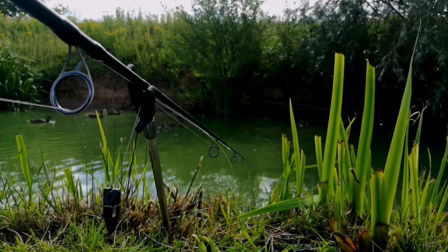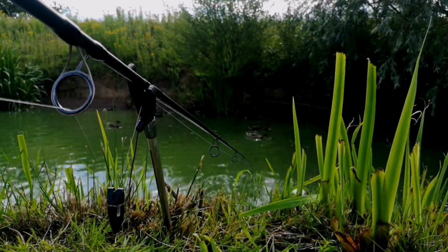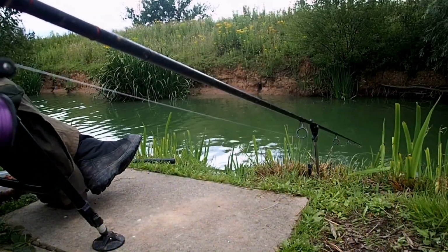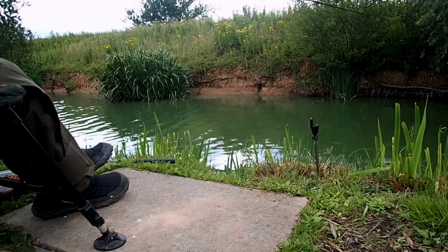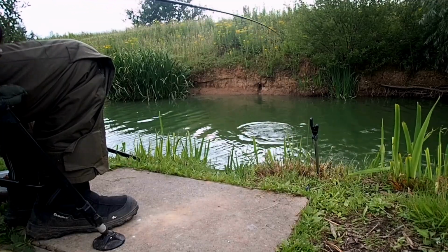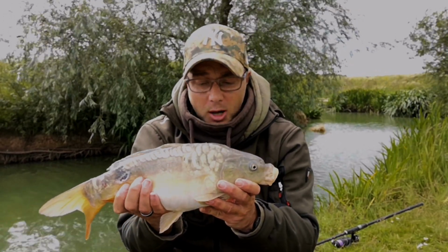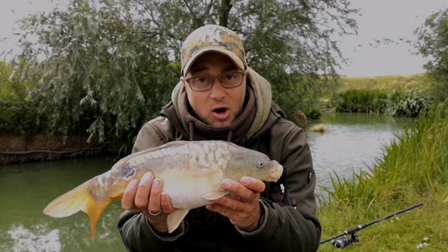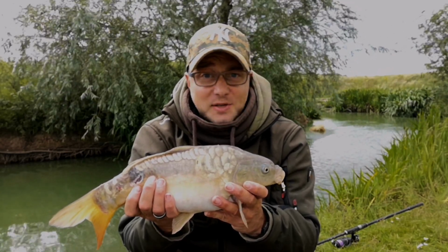So I'll see you in a bit with a fish, any fish, even a skimmer. Well, after missing those two early bites, my rod's gone dead for half an hour, and I was just starting to give up. And all of a sudden, this happened. Third time I finally got a mirror carp. It's only about 3 pounds, but it saves a blank, thank God.